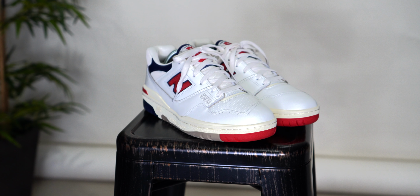Like I said, I saw a lot of people talking about these. Eddie Wynn in particular was talking about these and talked about some of the ones he grabbed. And I left a comment on those videos like, yo, I gotta grab me a pair of 550s at this point. This is a very dope sneaker.